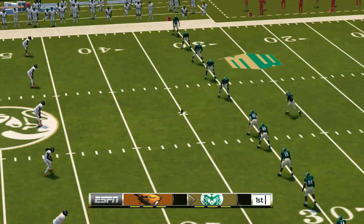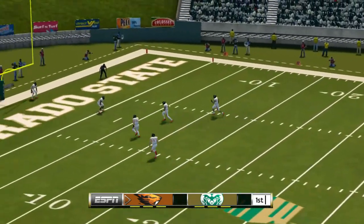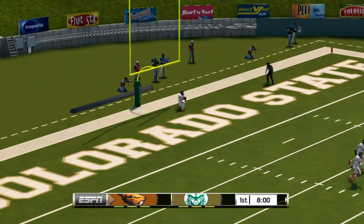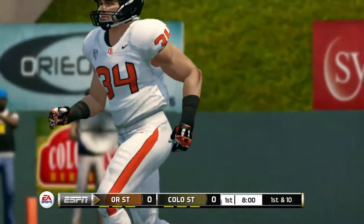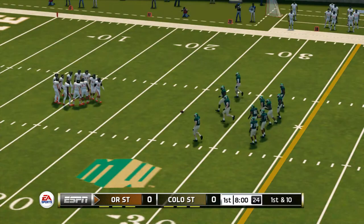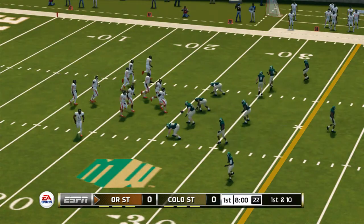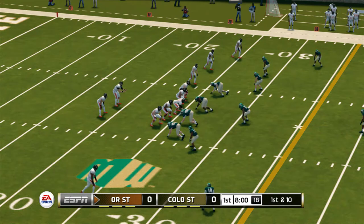Colorado State Hunt has the ball set, and he looks ready to kick this one deep to open up the ball game. Here we go, folks. And it goes into the end zone, down for a touchback. The quarterback brings his troops out onto the field for the first drive of the game. Here we go.